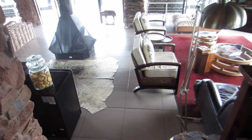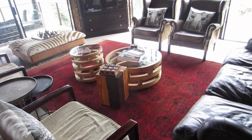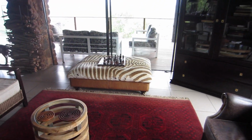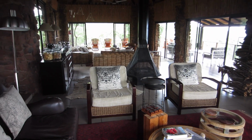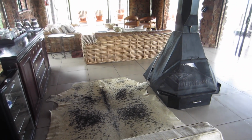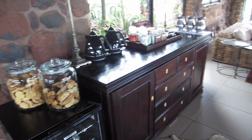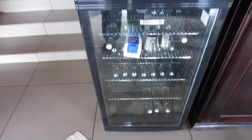Now continuing down, the furniture is lovely and comfortable and beautifully arranged and decorated. They have a freestanding fireplace, but because we're here in summer, we haven't seen it on, of course, because it's been too hot. But I can imagine in winter how wonderful and cozy it must be in here. High tea in the afternoon and coffee in the morning is served here. There's a fridge, you can help yourself to bottles of cold water.